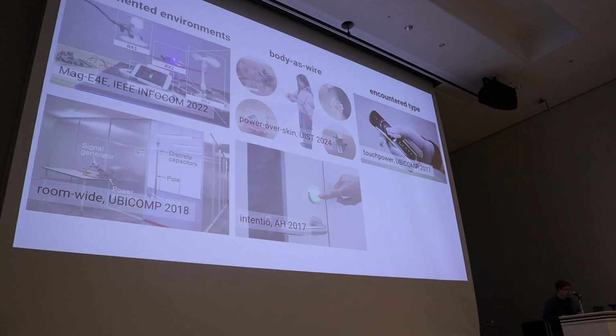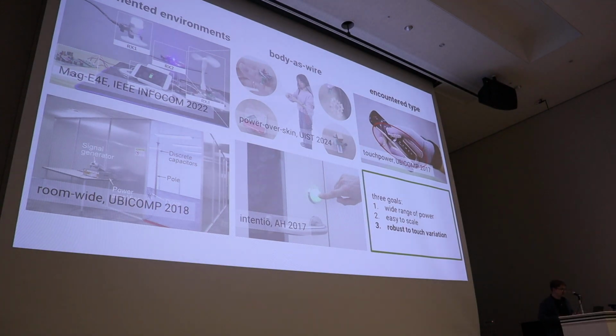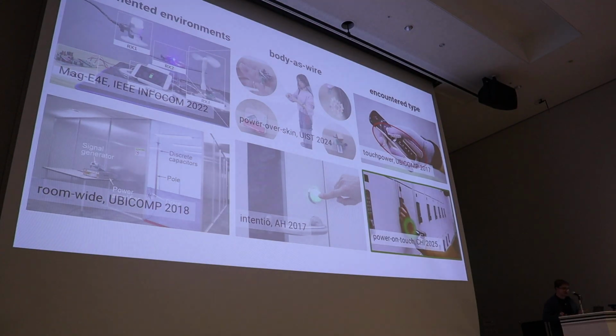And so, to achieve mobility while potentially powering these higher power devices, this project here, Touch Power, used a glove instead of the skin. And when the glove's power and ground electrodes aligned with receiving electrodes during grasps, like holding a TV remote, the grasped device could be powered on. And while this approach is scalable and high power, it isn't robust to variations in touch, like any kind of misalignment between the electrodes, or things like single finger interactions or even hovering. And so to achieve all three goals of scale, power, and robustness, we built the system Power on Touch.